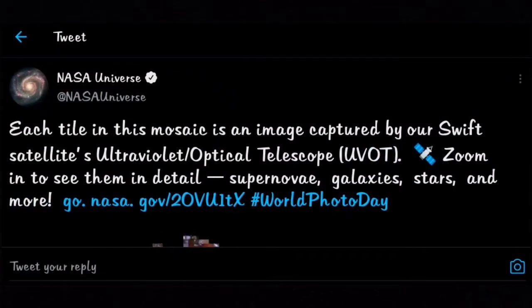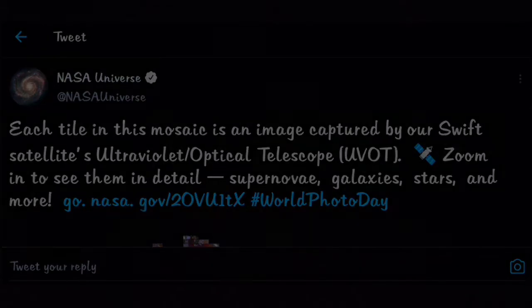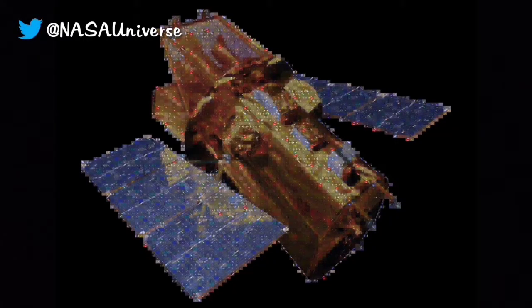Each tile in this mosaic is an image, captured by our SWIFT satellite's ultraviolet optical telescope. Zoom in to see them in detail: supernovae, galaxies, stars and more. This image was released to celebrate the millionth image taken by this mission.